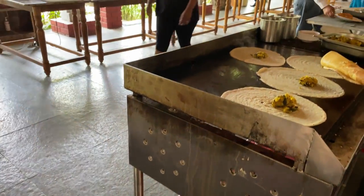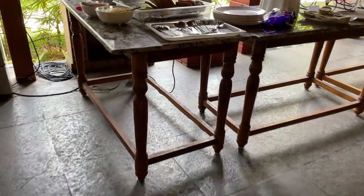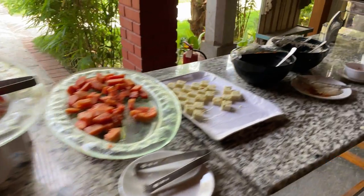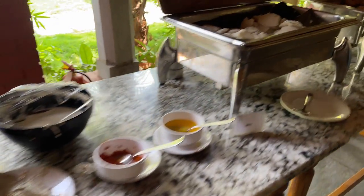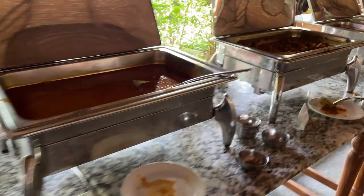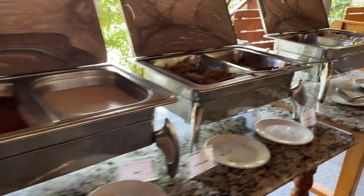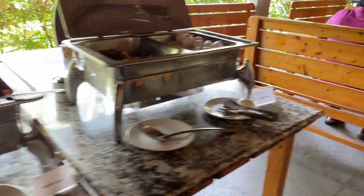After a pleasant night, it's time for morning breakfast. Here was the live dosa counter. They have breads, muffins, dry cakes, bananas and all other fruits like watermelons, papaya, kalakand, chutneys, sambar, wada, idli, chole, semiya, boiled eggs. We had our breakfast.